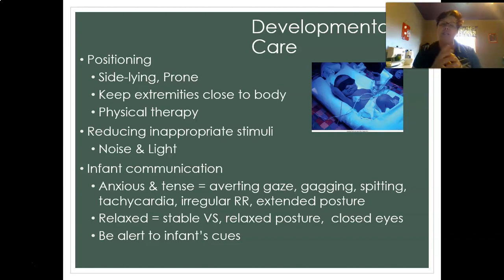If you see these signs of anxiety in your infant, it is okay to stop whatever is going on and say, you know what? This baby is not tolerating this activity right now, and this baby needs to just go back in the isolette or the radiant warmer and be left alone for a while. It is okay for you to advocate for your baby in that way.